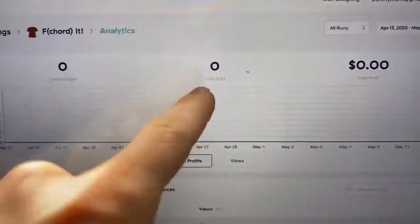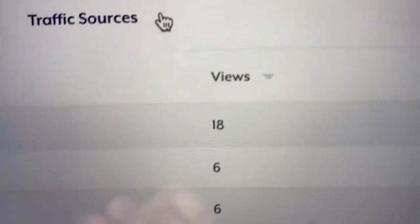So that's really bad. And when I look at the analytics, yes, there are no sales, which isn't a surprise. And then Instagram, we've got 18 plus 6. So we've got 24 people have come from his swipe up, which is just rubbish. Was that worth $30? No, it was not worth $30.